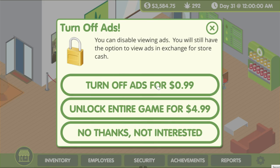It's not like you have to pay if you don't want to, but if you don't want the ads, you can pay to get those off, or you can unlock all the stuff that's in the entire game for $5. So if you really like the game, you want to support the devs, definitely go ahead and do this. It's just a nice way to say, hey, thanks a lot, guys. You guys kick ass. I'm going to give you a little something for doing what you're doing. So I'm going to click no thanks, watch an ad, and I'll be right back.